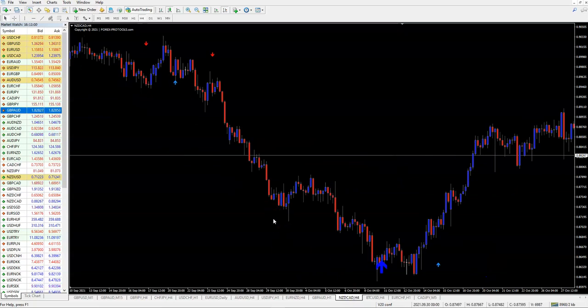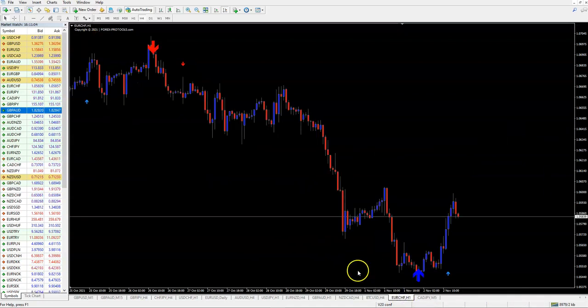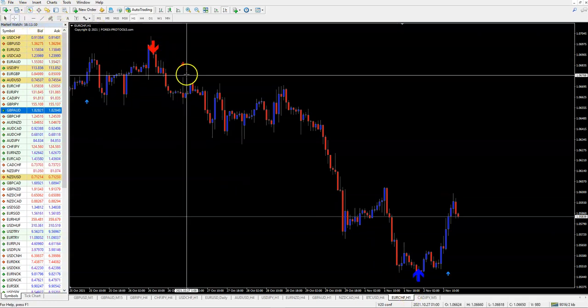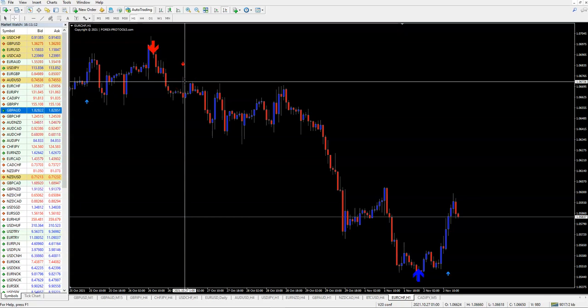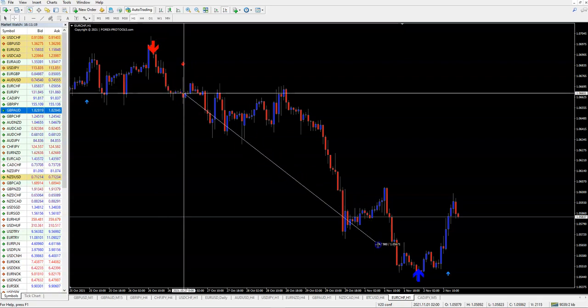Maybe we have some other good example here. Let's say this is 1 hour. The expert advisor will take a trade here. Stop loss will be here. And then it will go until here.